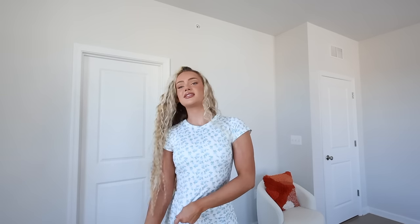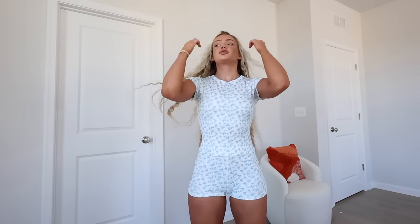So first piece, we have this comfy lounge pajama set. Weekend Vibes Baby Tee in extra small, and it's white and blue. It's got these blue flowers all over it. And then I got the matching shorts, Stay Sweet Booty Shorts, extra small. Now I was expecting the material to be like a soft, comfy cotton, but it's actually a very stretchy, slick, almost like swimwear material. So it is still comfy, it's just not the fabric I was expecting. Again, both are extra small, but they're very, very stretchy.